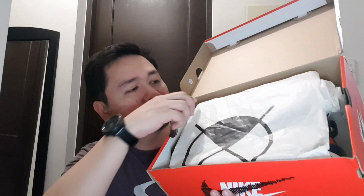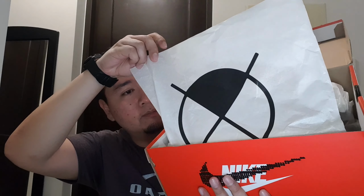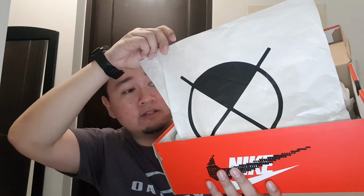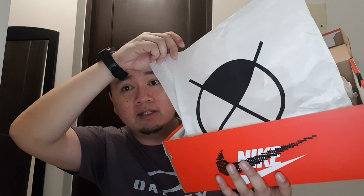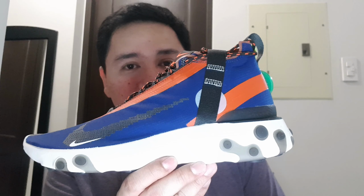Looking into the box, the paper is actually, I think this logo probably stands for something. I'm not really sure what it stands for, but you don't really get that from most of the shoes that you buy. And let's take a look at the shoe. And this is what it looks like, guys. Isn't that cool? Alright, so let's take a closer look at the shoe.